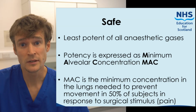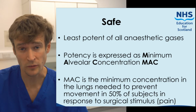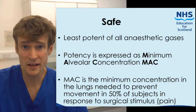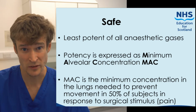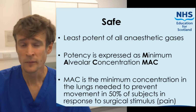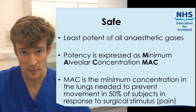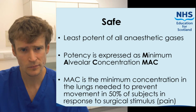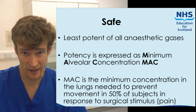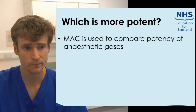We all know different people have different sensitivities to different drugs. Take alcohol, for example. To make this a useful comparator, we have to repeat this rather unpleasant experiment for a lot of people. With all the results collated, the median value would represent the concentration at which 50% of these subjects stop twitching when poked. The MAC values for different anaesthetics can then be compared in terms of their potency.